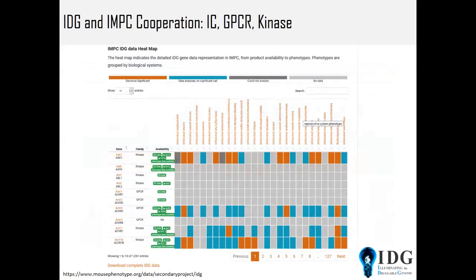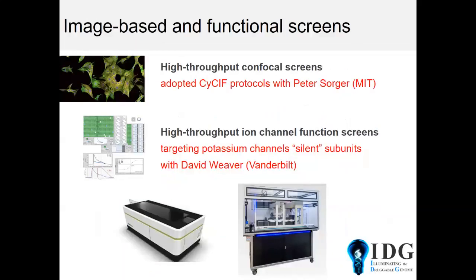This table shows dark genes on the y-axis and different phenotypes on the x-axis. What you can appreciate is that some genes are associated with significant phenotypes, and those are shown in orange. However, if there's no phenotype, the well is highlighted in blue, and if it's not tested, it is in gray. If something caught your attention, you can then click on this green link that will allow you to request whatever is available at the time, either a mouse or ES cells directly.